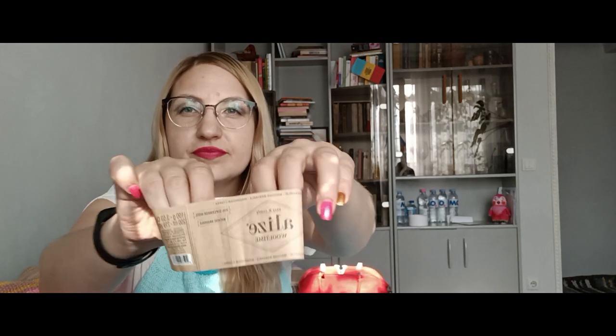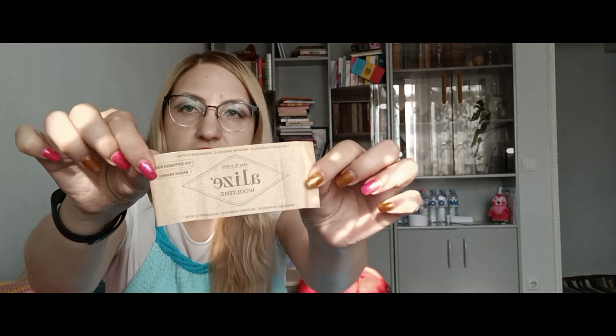I loved this yarn. This is a beautiful turquoise gray, dark blue yarn. It is again from Alize, which is the most affordable and widespread type of yarn in my city, Chisinau. This is Alize Wool Time, superwash wool, 75% superwash, 25% nylon.